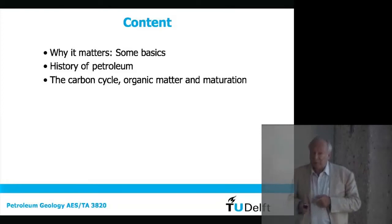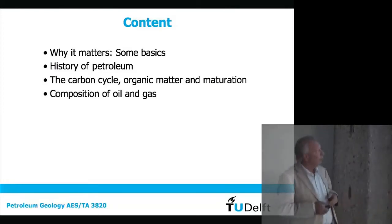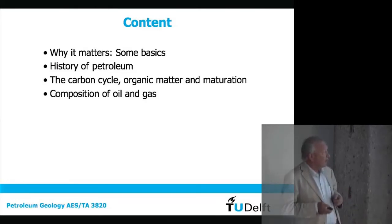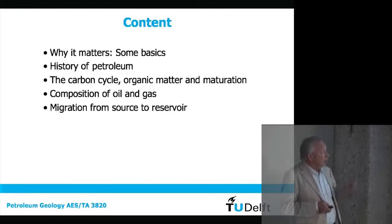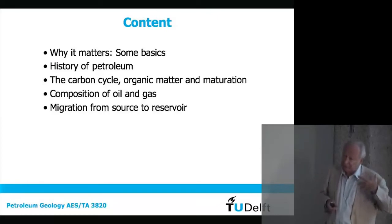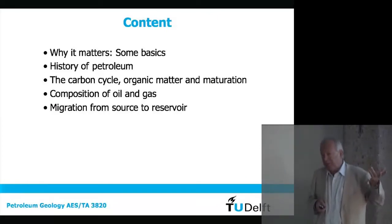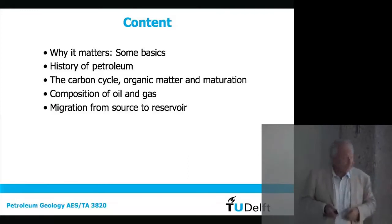I'll talk about the composition of oil and gas. What is it actually? Is it always the same thing? No, the answer is no. It's a very complex thing and varies from place to place dramatically. Then we will talk about migration from the source where the petroleum is generated to what we call a reservoir, in other words, where we can actually produce it from.